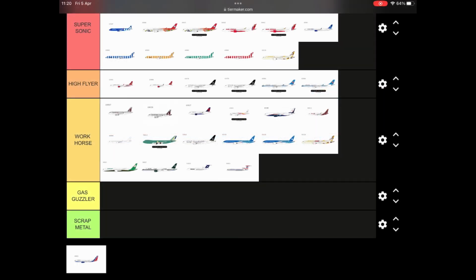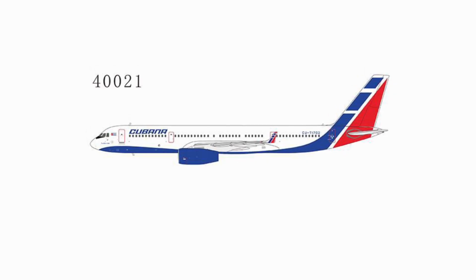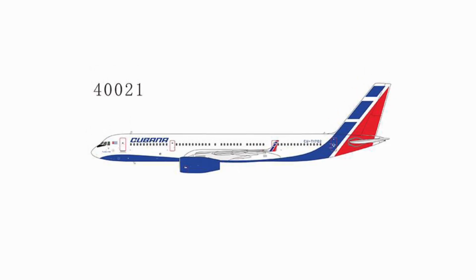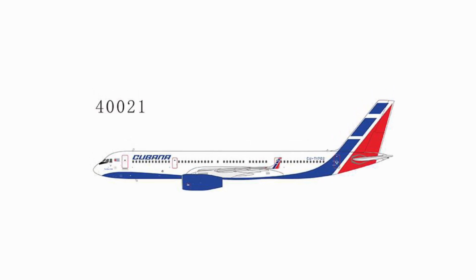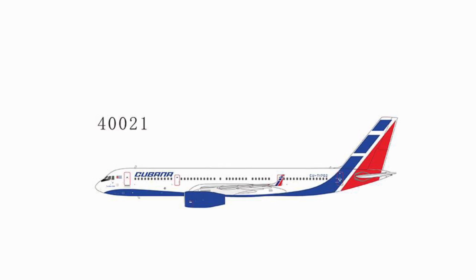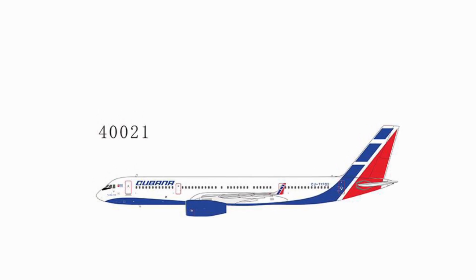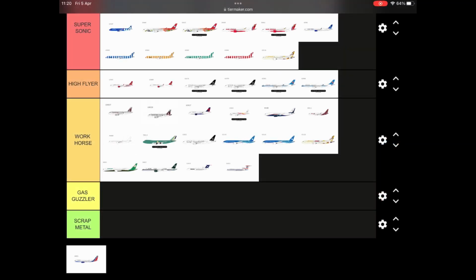And that leaves the last model, a TU204 Cubana. There have been already 4 other Cubana TU204s, though only one of them has been in passenger config, and they haven't all been in G. This one actually is unique in the sense that it's wearing the new scheme with the blue belly and blue engines. That makes it a bit more interesting, I guess.